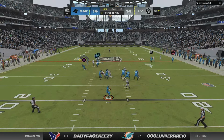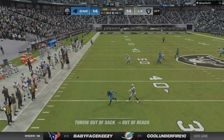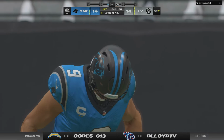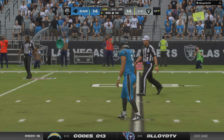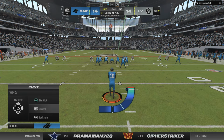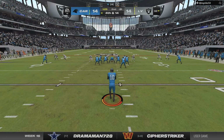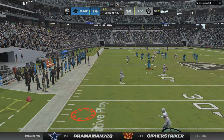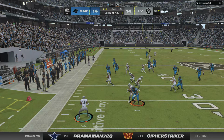Third and long for Young. Oh, this will be incomplete. The rush gets home just as he was letting that go. That could have been worse. Instead, it's 4th down. Here's Johnny Hecker now as he's on to punt for Carolina. He's been a busy man here in this first half as he gets it away.